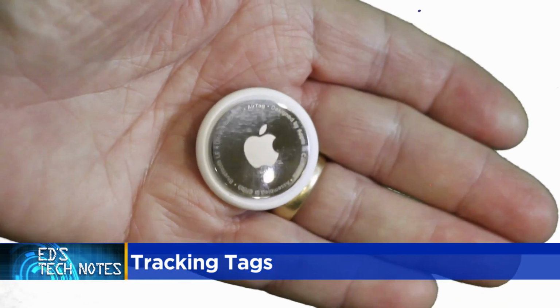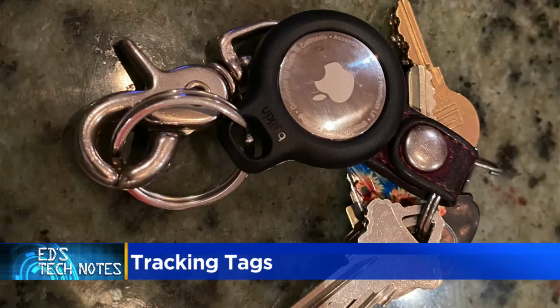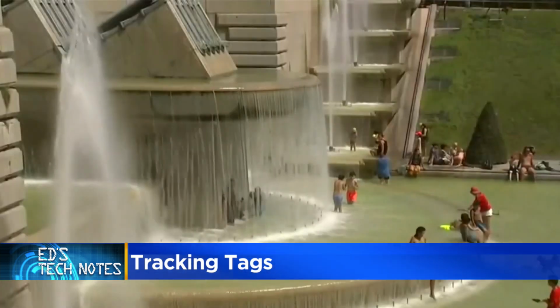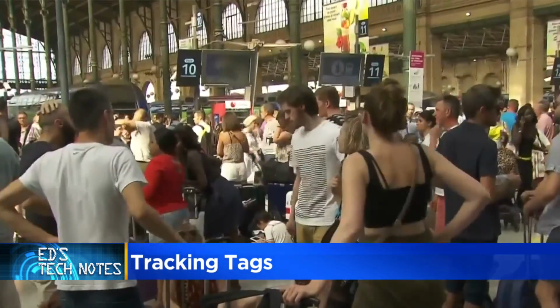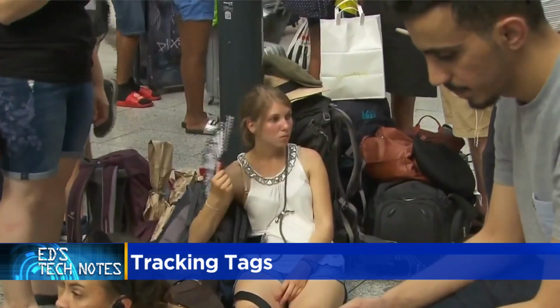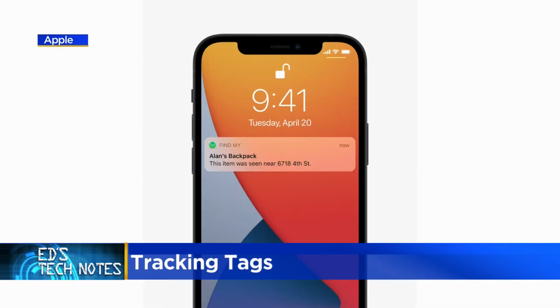You can then locate it with your Apple computer, iPad, Apple Watch, or iPhone. If a lost item you've tagged, like your keys, is near your phone, a simple Bluetooth link will quickly tell you where it's at. For an item that's miles or even countries away, the AirTag will leverage the network of iPhones around it and then report to you where it's located. The info is all encrypted and anonymous.